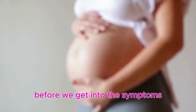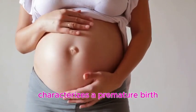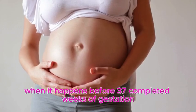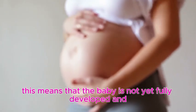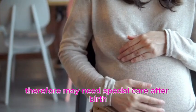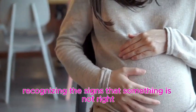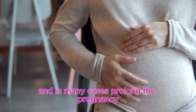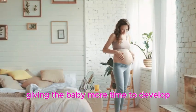Before we get into the symptoms, it's important to understand what characterizes a premature birth. Birth is considered premature when it happens before 37 completed weeks of gestation. This means that the baby is not yet fully developed, and therefore may need special care after birth. Although not every premature birth can be avoided, recognizing the signs that something is not right can help you seek medical help quickly and, in many cases, prolong the pregnancy, giving the baby more time to develop.